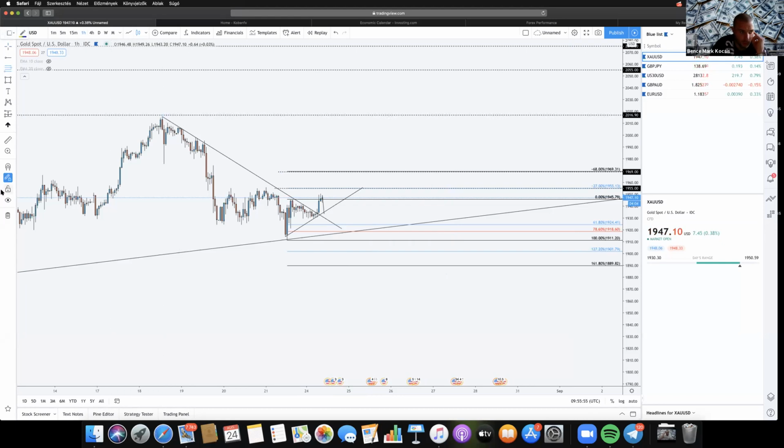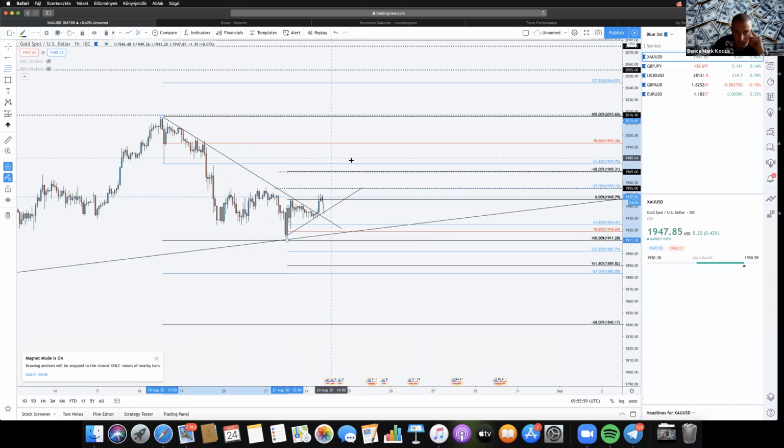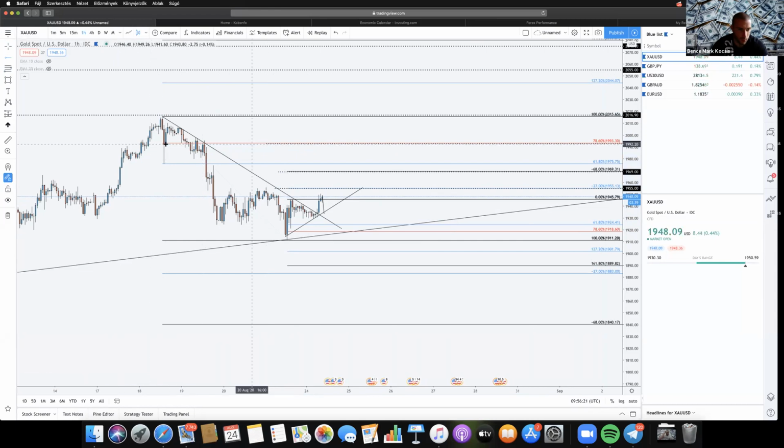Use the Fibo the other way, because I placed it from low to high, so I think we can use the other way from high to low, and you can see the 78.60 between the previous high and the minus 68. So this time we can use this one also for a take profit, and you can see that it's really, really strong support resistance level, and you can find lots of structure here.